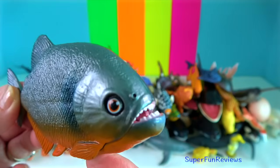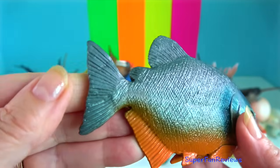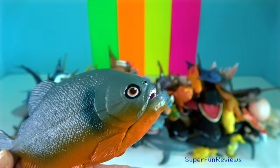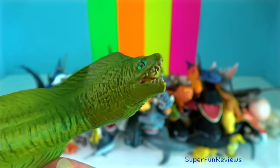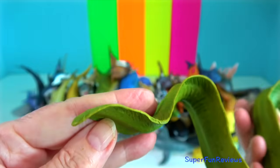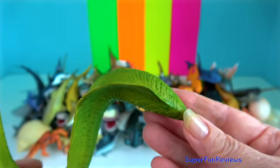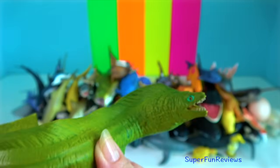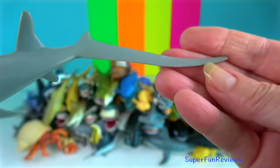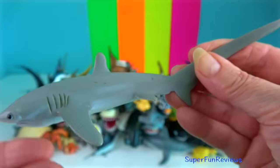Piranha, their strong jaws hold sharp triangular teeth that meet in a scissor-like bite. Moray eel, they have a painful bite and can cause extensive bleeding. This is because they have teeth that jut backwards so that prey cannot easily escape. Thresher shark uses its long tail in the water to stun fish.